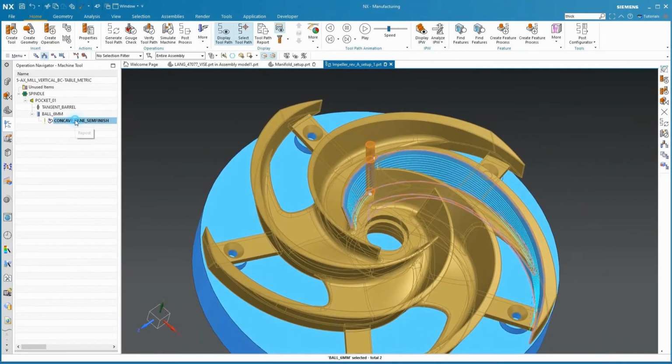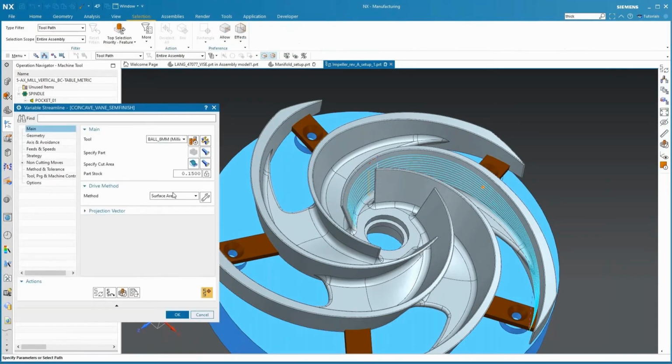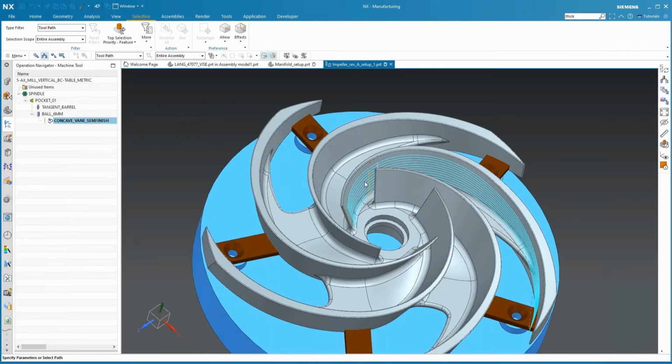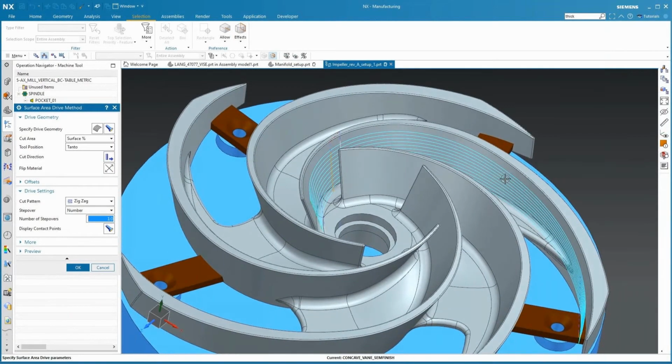Let's go inside this operation so that you can see the key decisions I made and the features in this operation that allow it to work well. The first thing to look at is our drive method. I've chosen the surface of the vane to drive, so that's where NX is going to get its information to determine the direction of these machining curves.